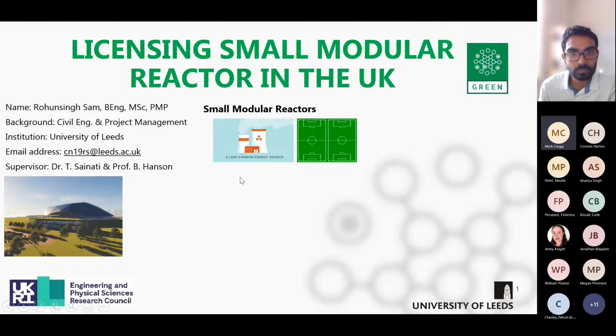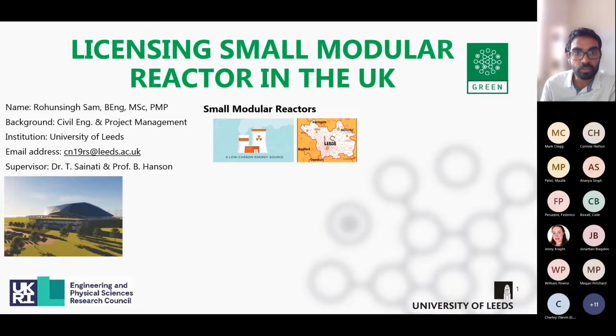Okay, yeah, that's fine. Hi everyone, I'm Sam from University of Leeds. My research topic is on licensing small modular reactors in the UK under the supervision of Dr. Tristano Sainati and Professor Bruce Hanson. Small modular reactor is a low carbon energy source. It is small as it has a footprint of 2 football pitches, but it can power around 1 million houses, which is the equivalent of Leeds city.